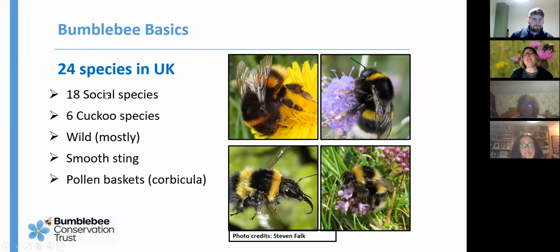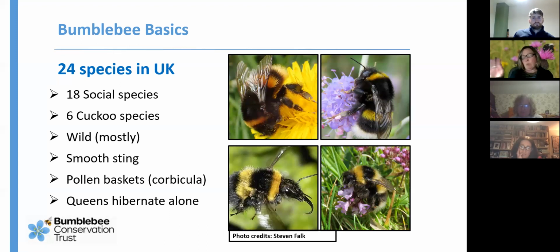And I should say as well that of the 18 social species, only 8 of those are common and widespread in UK and also in Wales. The queens hibernate alone. So with honeybees, because they make honey for the colony, that is an adaptation, if you like, to surviving a temperate winter. With bumblebees, they don't make honey. There is a small form of honey that they do produce, but it's nothing like the honey that we know. And to survive the winter, basically, the colony dies off and the queens hibernate alone, which is obviously very, very different from honeybees.